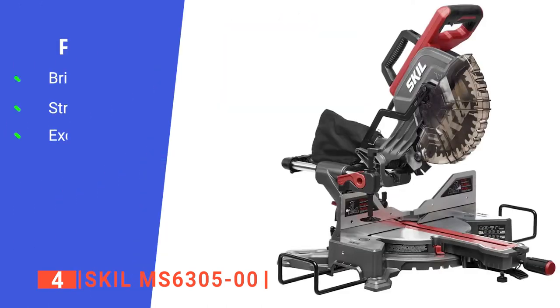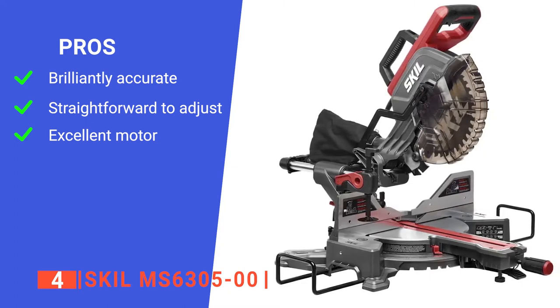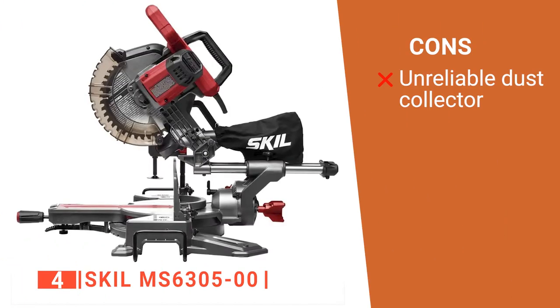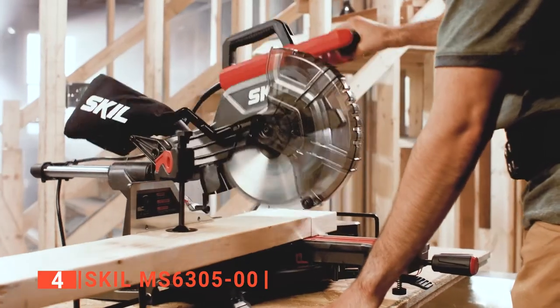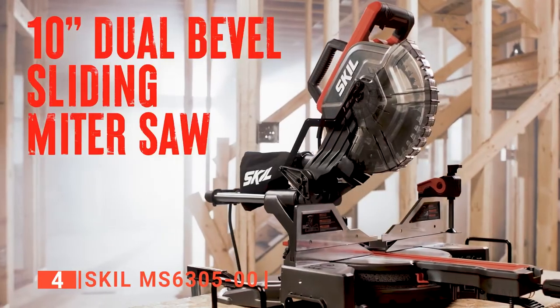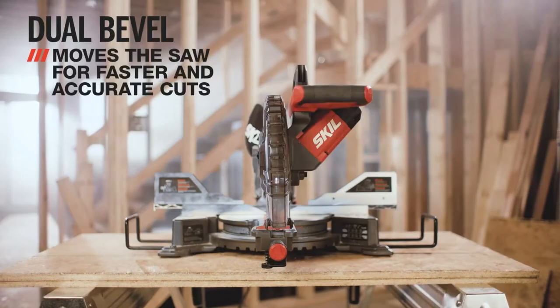Its pros are, the LED shadow line makes it possible to get high-precision cuts, its miter lock knob makes for easy adjustments, and the motor is powerful and durable. However, the dust collector could be better. The Skill MS-6305-00 is recommended for DIY enthusiasts who want a miter saw with flexible cutting angles.